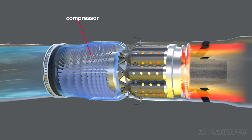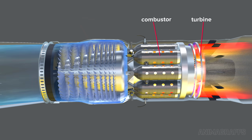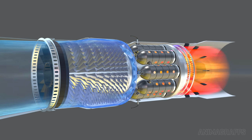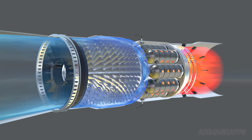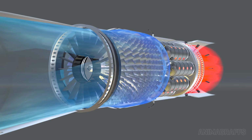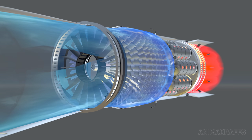This setup, with compressor, combustor, and turbine sections, is the basic turbojet engine design. Animagraphs has a video about jet engines if you want to see how this looks in a big airliner or a more modern fighter jet.